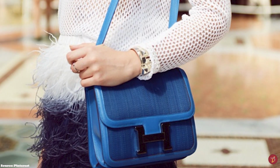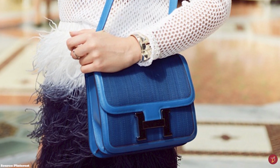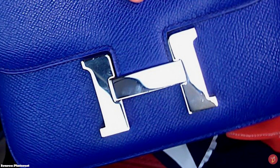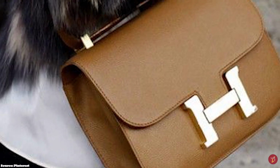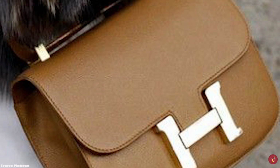The Hermes Constance bag opens up to an interior made of lambskin lining and to one main compartment with gussets. The gussets being an essential part of the Hermes Constance's design, as this is what gives it its rigid and slim silhouette. The gussets also helps the Hermes Constance bag to retain its original shape without sagging over time, which enhances the bag's longevity for the long term.